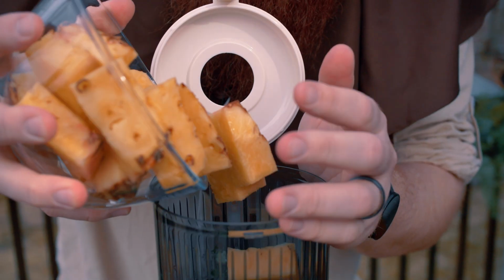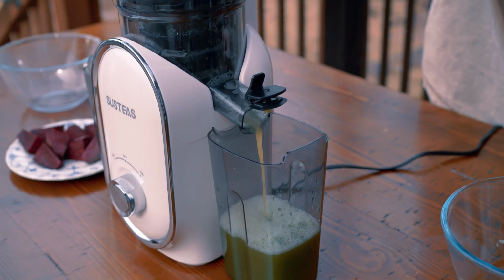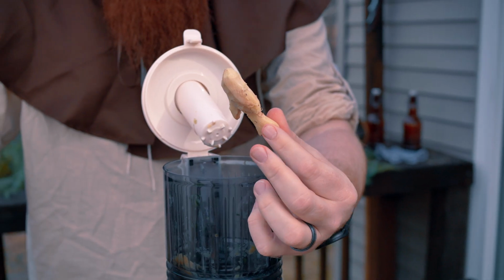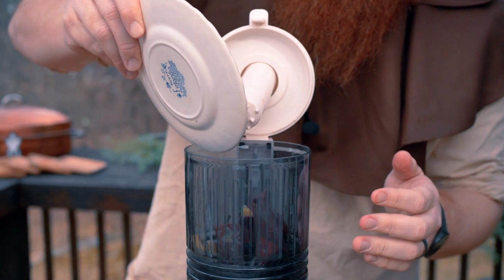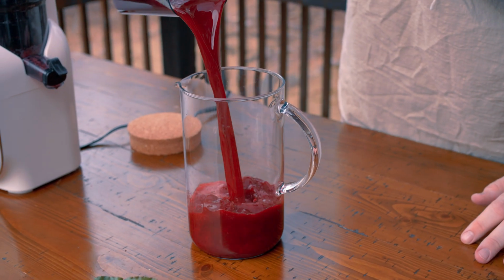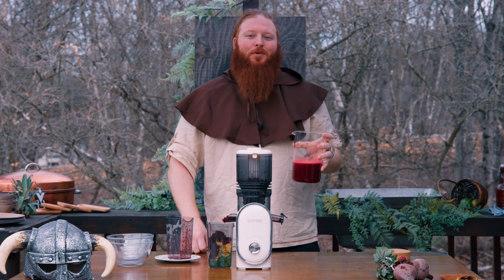Now we're going in with a whole pineapple. Good. That's cool. We're gonna be putting in our knob of ginger and 1 medium beet. And this is going to be a perfect juice for our breakfast.